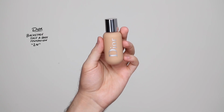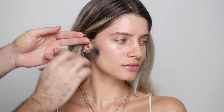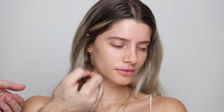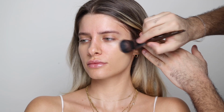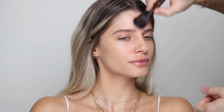For foundation, I want a really light base. I basically want the concealer to do all the work. So I'm taking the Dior Backstage Face and Body Foundation, one of my all-time favorites. I really love this. You can really sheer it down to a tinted moisturizer level, and you can build it up to a medium foundation. It looks undetectable. It is one of those foundations that kind of suits everyone, every skin type. Comes in a ton of colors and undertones, which I love. And you can really play it up with what you put underneath and on top. You can make it a glowy foundation. You can make it a very matte foundation. So yeah, love it.